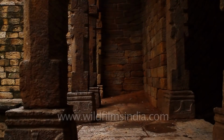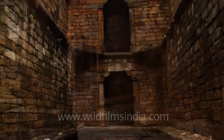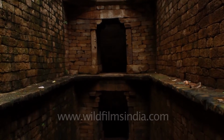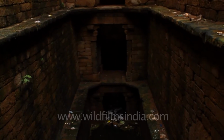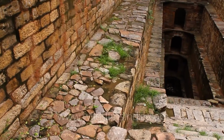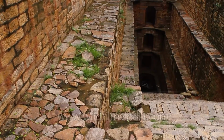Ranking as the largest in Delhi, the 5-tiered Gandaki Baoli is spread across expansively and has supplied water to the nearby areas for centuries. The well attached to the Baoli has dried up, but it is still known for its remarkable construction. Also known as the diving well, it was earlier used by locals for diving.